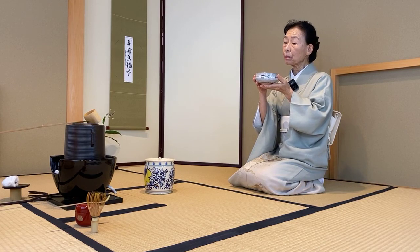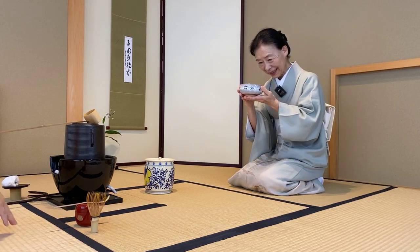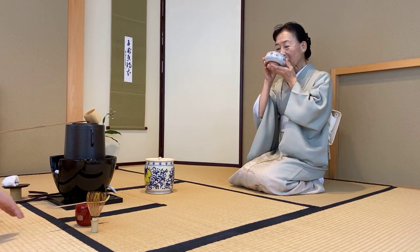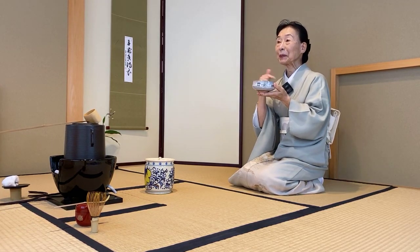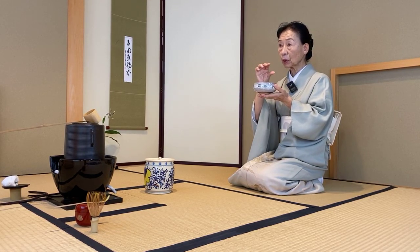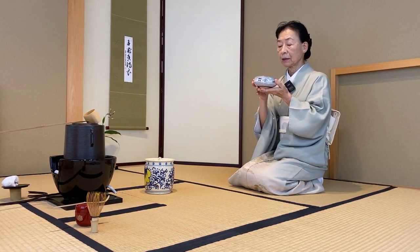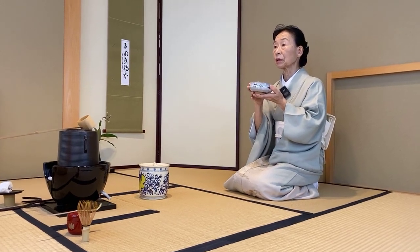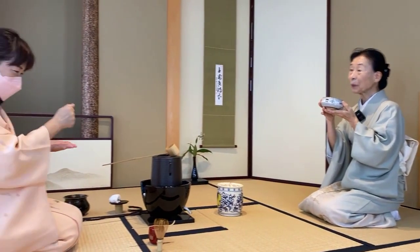Maybe your way of making tea is perfect and one of the best techniques in the world, I think. Thank you. That means even if we use the same powdered tea, depending on the technique, temperature, quality, or quantity, it's totally different. So this changes. So maybe your heart is good for making tea. Really delicious.